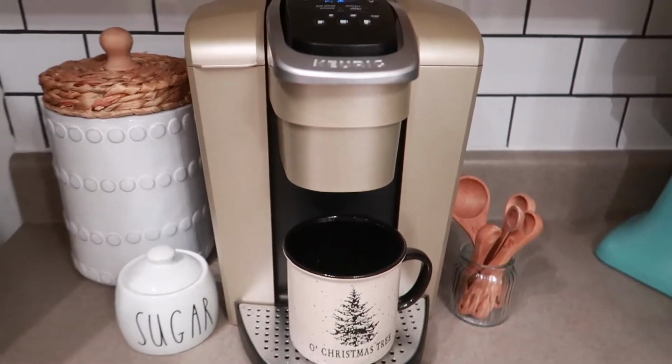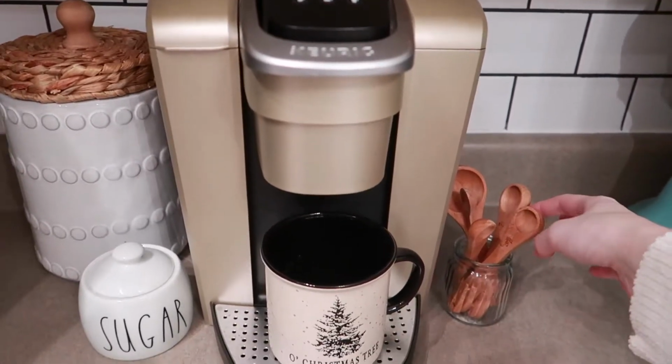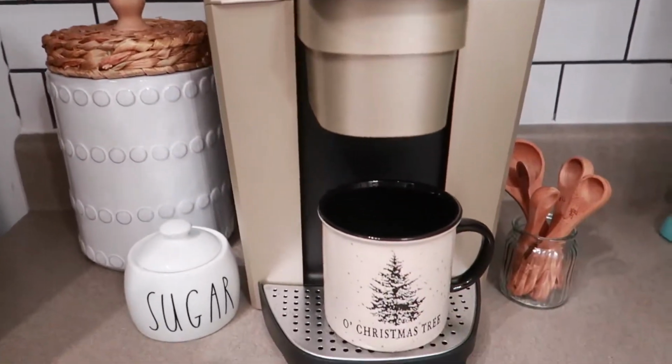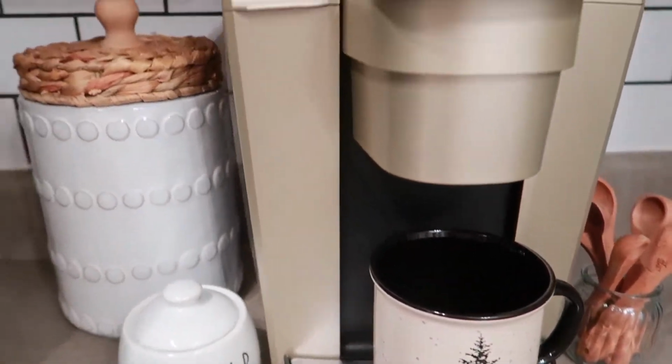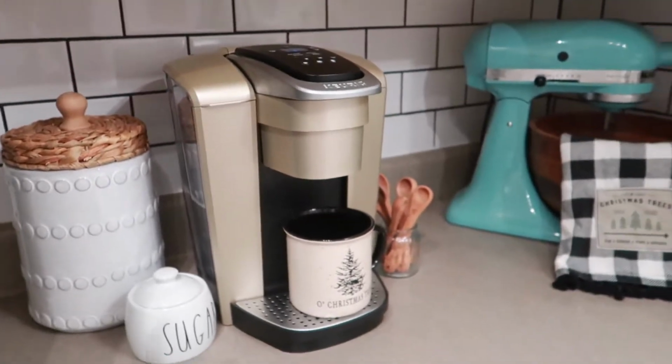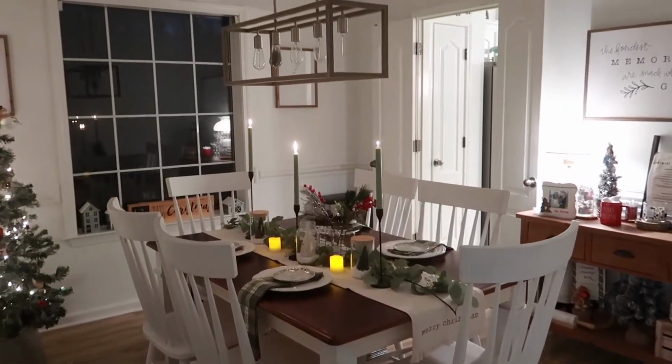And then at the coffee bar, I have all my little coffee spoons, measuring spoons if you need to measure out your sugar. My Oh Christmas Tree mug that's from Joann's. I love it. And then none of this really changed, so I just have my K-cups I keep in here, and then my sugar.